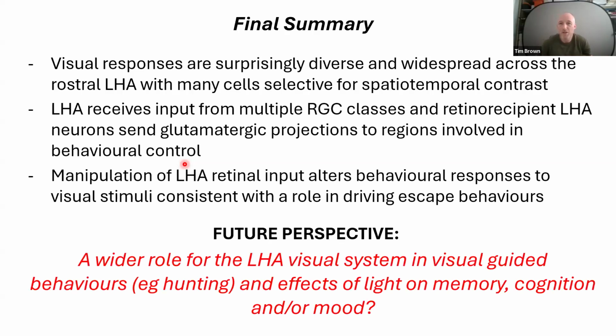So obviously, this is probably only scratching the surface of what this system does, given the diverse visual responses. Perhaps there's a wider role for this system in other types of visually guided behaviors, such as hunting and or effects of light on memory, mood, and cognition, etc.